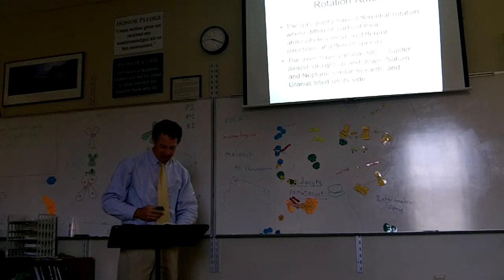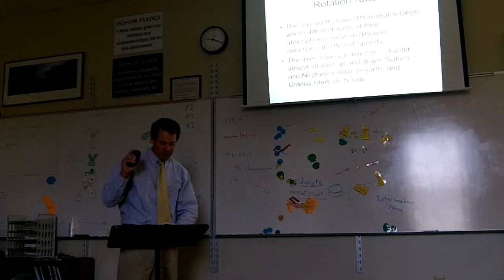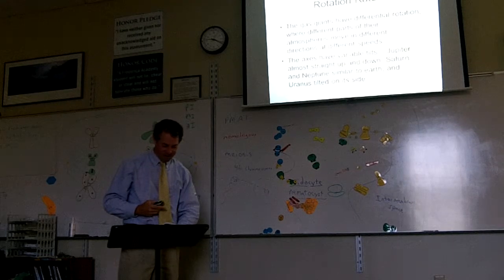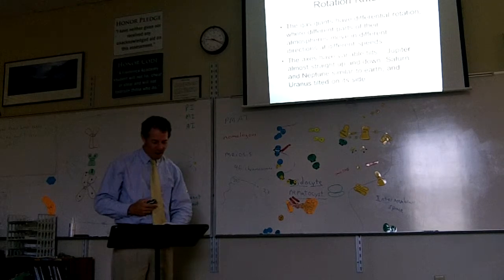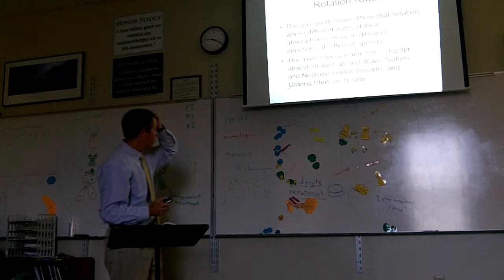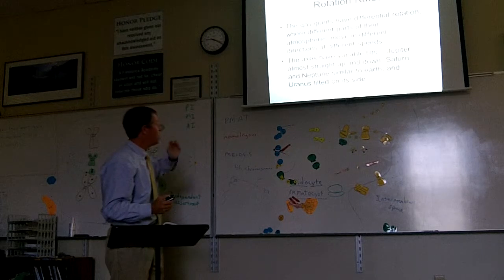But Saturn, the difference is greater, 26 minutes slower at the poles. And on Uranus and Neptune, the poles go faster than the equator. 2 hours faster on Uranus and 6 hours faster on Neptune. That's kind of strange.